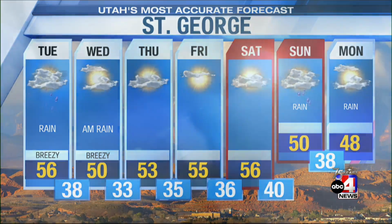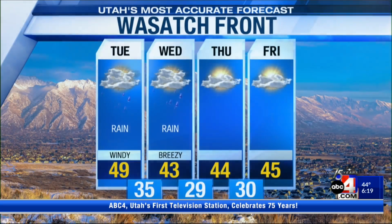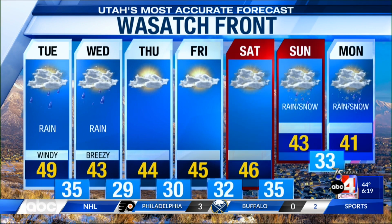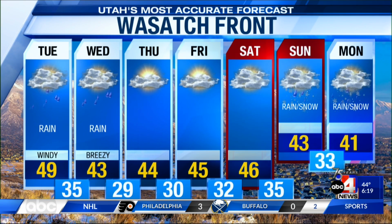Another system arrives Sunday and into Monday. Also the case for northern Utah, where this will look like another valley rain and mountain snow event. So the active pattern doesn't wane. No, it holds on. By the time the cold air gets here for the overnights, we've dried out. So rainy conditions, and you know what they say, no rain, no gain.